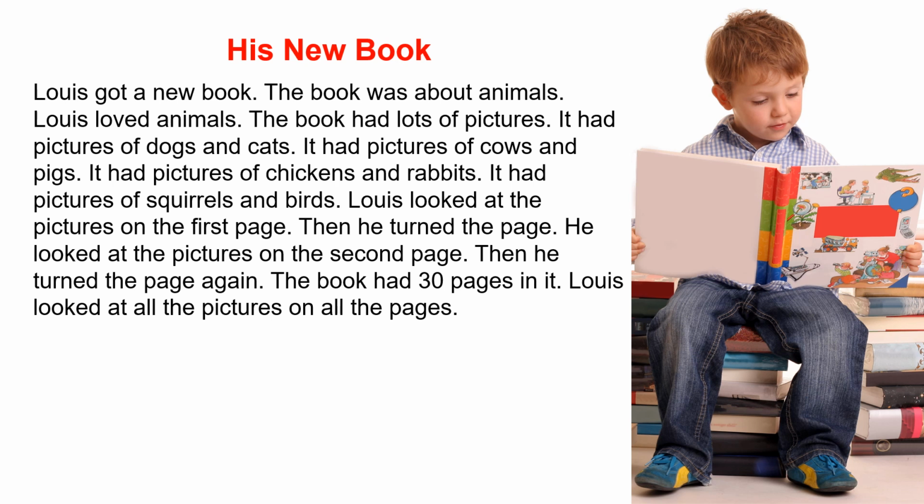Lewis got a new book. The book was about animals. Lewis loved animals. The book had lots of pictures. It had pictures of dogs and cats. It had pictures of cows and pigs. It had pictures of chickens and rabbits. It had pictures of squirrels and birds.